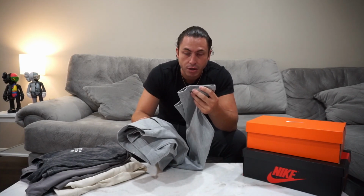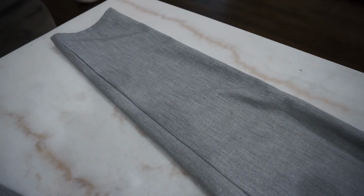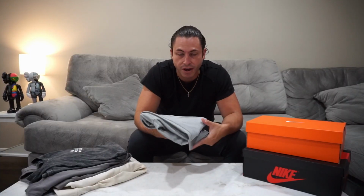Again, they're a little bit higher on the ankles, which for me is something that I really like. These are obviously for a summer vibe. That's basically all I got as far as pants goes.